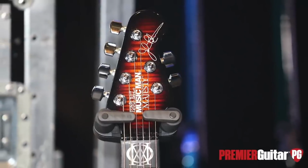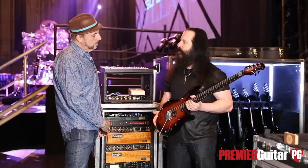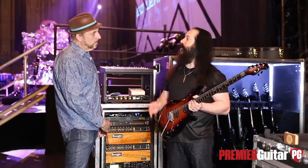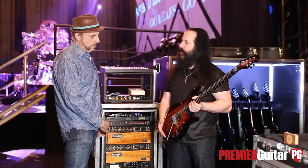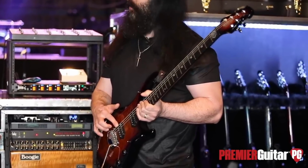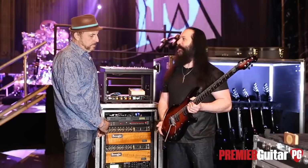All of the new Majesties come with DiMarzio pickups. I've been with DiMarzio forever and ever, and we design new pickups for these guitars. This is called the Dreamcatcher. This is called the Rainmaker. Okay. And they sound unbelievable.